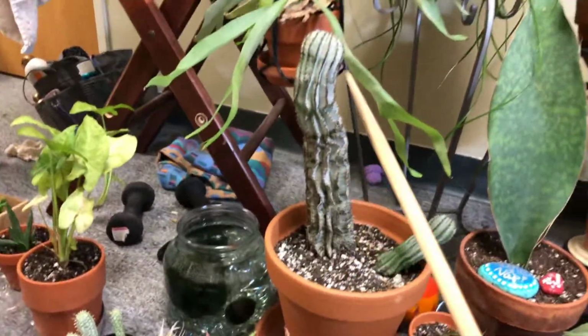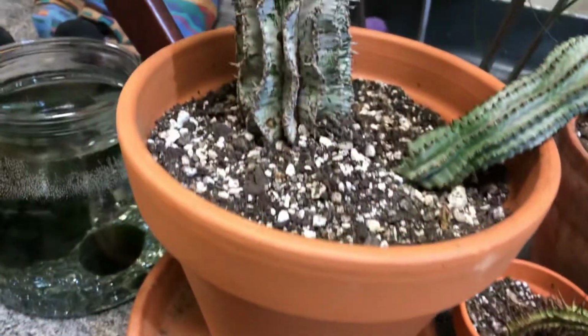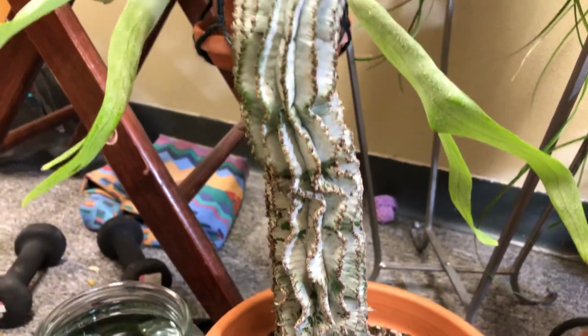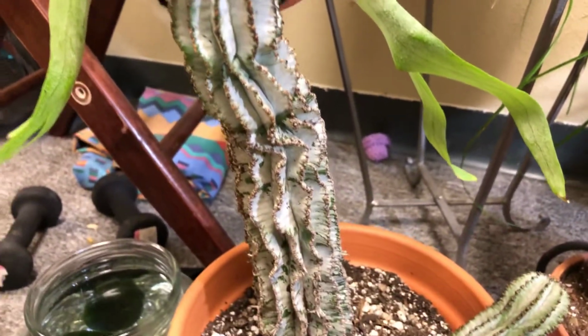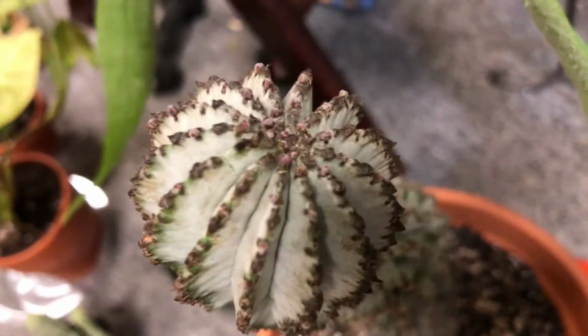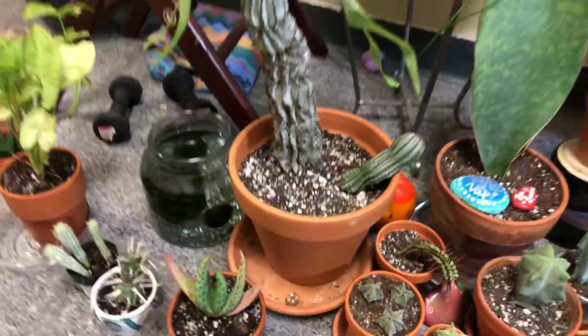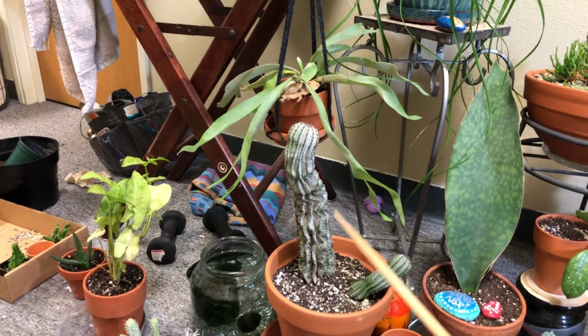Next up is my big Euphorbia polygona snowflake. And it is a beaut. It has this white, dusty look to it, which is amazing. And currently it is blooming soon, and it has all these beautiful purple buds, and will soon produce purple flowers. So I'm excited for that. It's like a proud plant mama day.